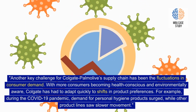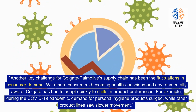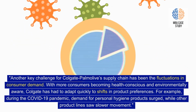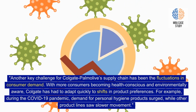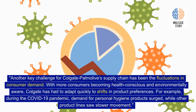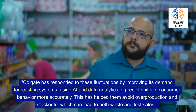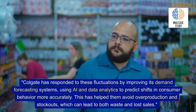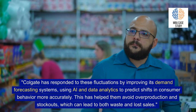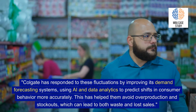Consumer demand fluctuations. Another key challenge for Colgate-Palmolive's supply chain has been the fluctuations in consumer demand. With more consumers becoming health-conscious and environmentally aware, Colgate has had to adapt quickly to shifts in product preferences. For example, during the COVID-19 pandemic, demand for personal hygiene products surged, while other product lines saw slower movement. Colgate has responded to these fluctuations by improving its demand forecasting systems, using AI and data analytics to predict shifts in consumer behavior more accurately.